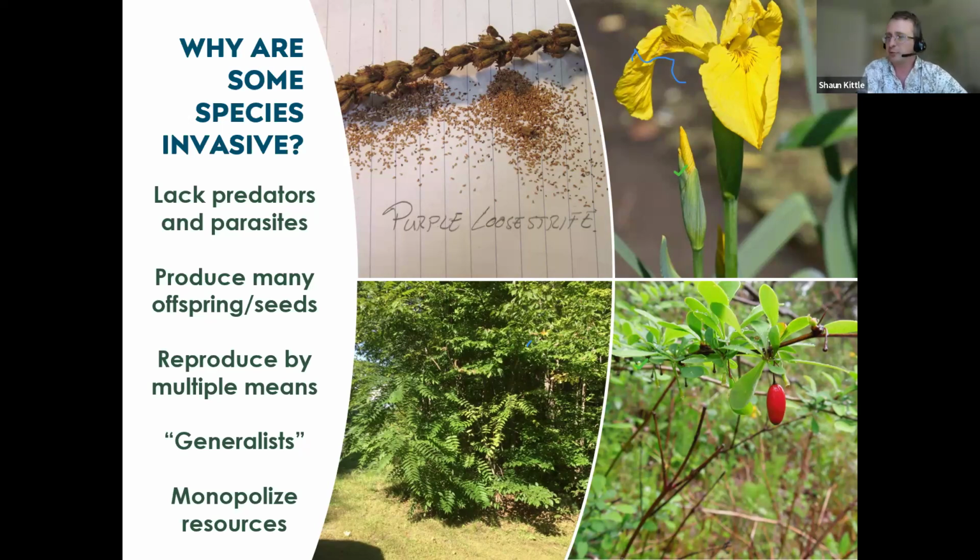The lower left, we have tree of heaven. That's the sort of tropical looking plant there with the compound leaves. It's an amazing generalist, and it's also a host species of spotted lanternfly, which has not been confirmed in our region yet, but spotted lanternfly love tree of heaven. So we definitely want to keep tree of heaven at bay as well.